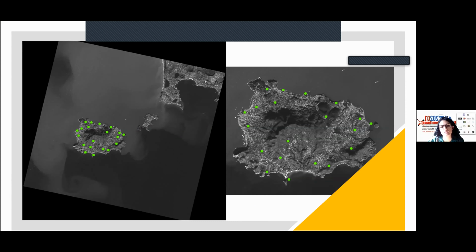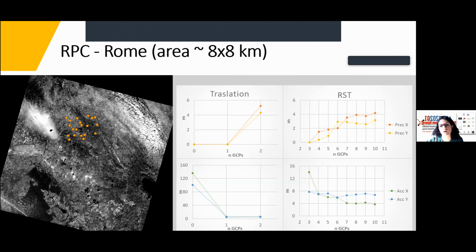In fact, the island of Ischia covers only a part of the acquired image, a part of extension of 10 kilometers by 8 kilometers about. So, on the basis of these considerations and past experiences, we decided to concentrate our test on an area of similar extension on the image of Rome, and we obtained satisfactory results in the order of 1 to 2 pixels for the accuracy values.